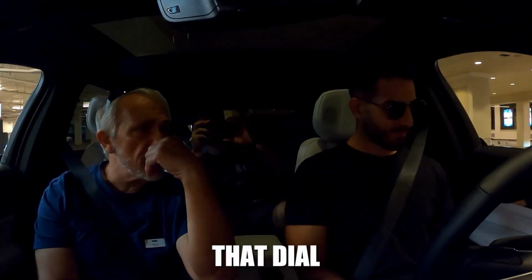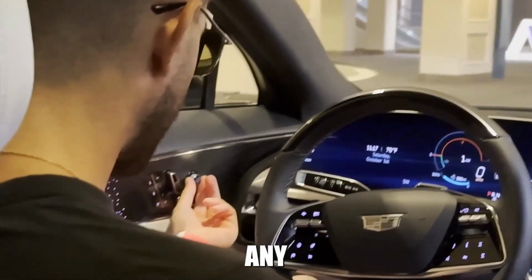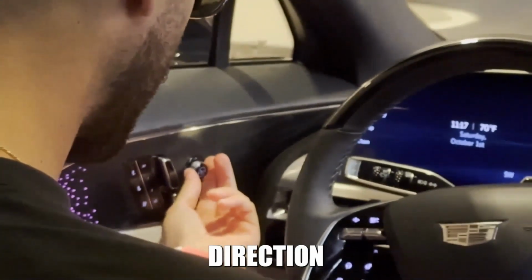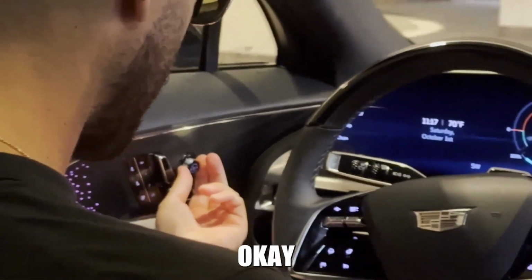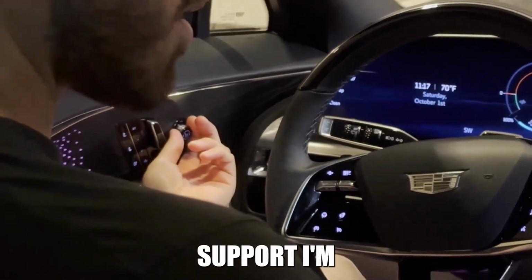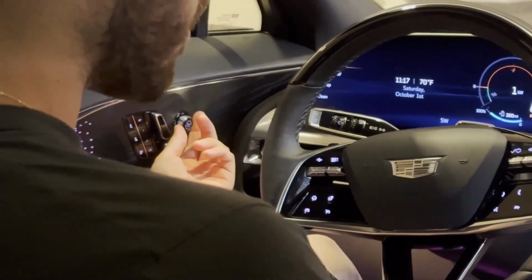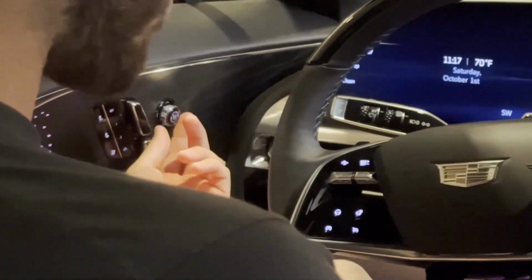Wow. Does this car come with massage seats? It does. Why don't you just grab that dial that I showed you above the seat adjustments, that little dial. Now just move it any direction. Okay. Can you feel anything happening in the seat? I do. It's a lumbar support. There's the graph right there. Whoa. So you get the lumbar adjustment and massage.